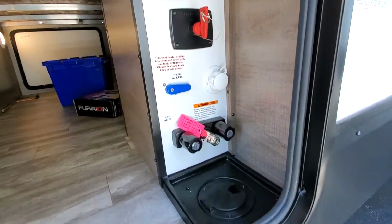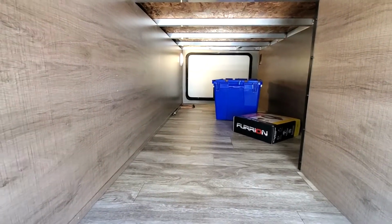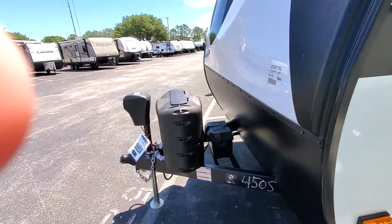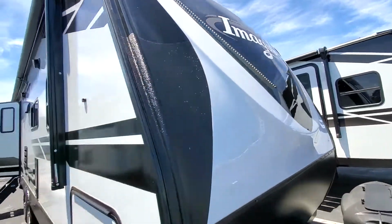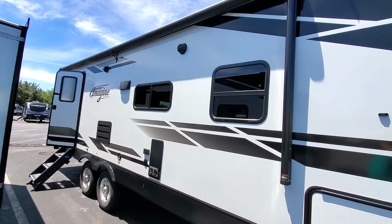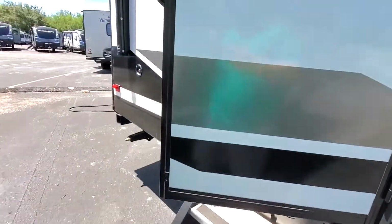All of your hookups here go down underneath. Lots of storage. I could probably fit a mountain bike or two in there, maybe a kayak. Non-automatic levelers, which I don't like, more things that can break than I have to. Got the fancy LED lights like they all have. Huge awning, which is awesome, and I love that the awning doesn't go over a slide. Outdoor speakers. It's just awesome. I love it. Nice heavy duty steps for my big body.